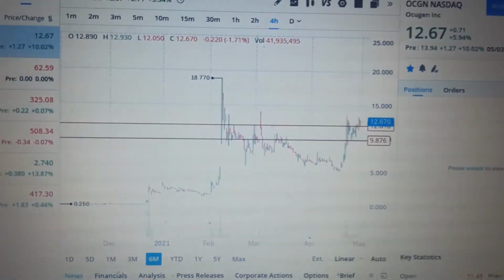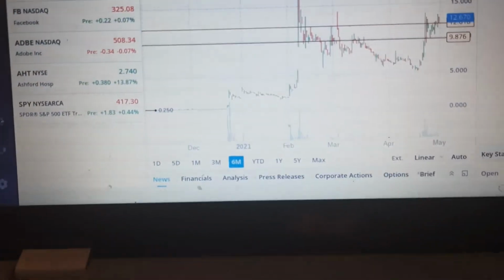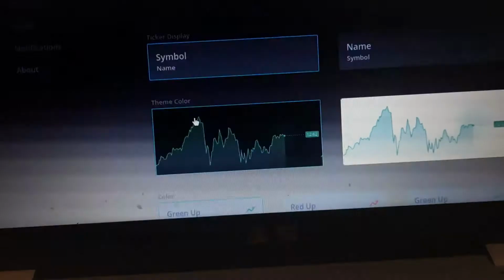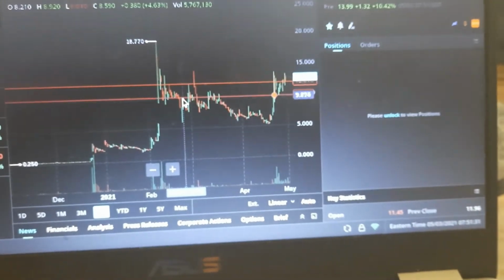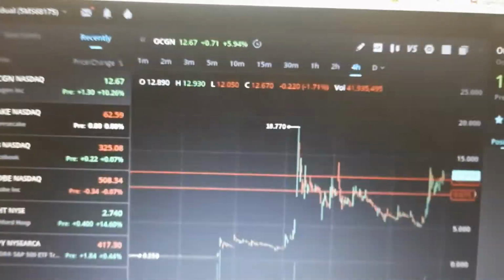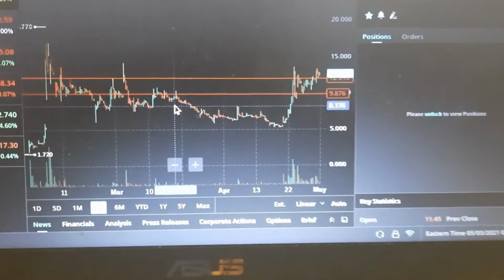And then finally, guys, I was asked about OCGN, and that stock, same thing, get my theme color correct. And as I'm over here, I already kind of got a few lines here. And as you look, this is the 6 month. Let's get over to the 3 month. Already got a few lines here.